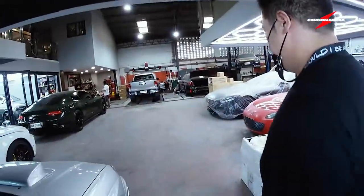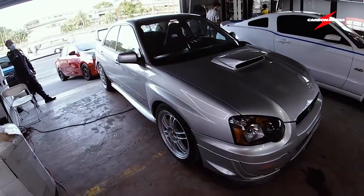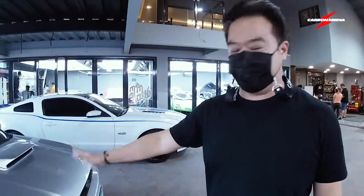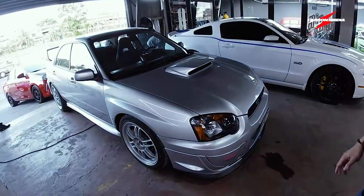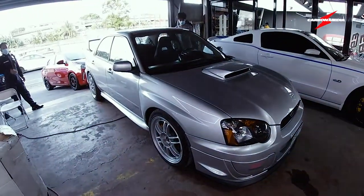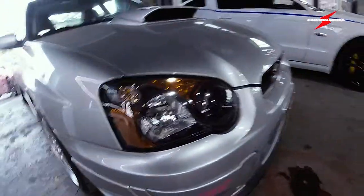So nakita ko tong Subaru, ang ganda. Kanino to? Is this yours? No, not mine, but we repainted it. Bagong hilamos, new color actually. Anong dating color nito? It was white. Then now it's silver. The original OEM silver. Ah, okay. The STI. There you go.